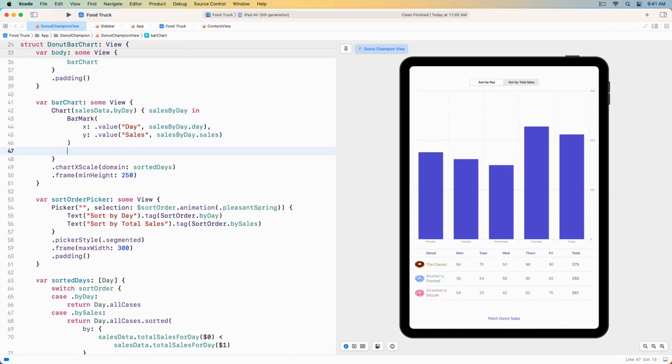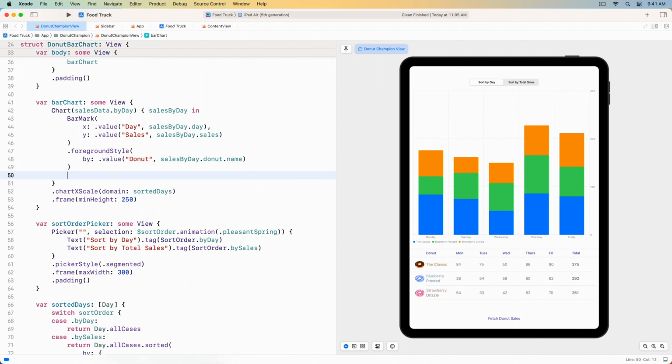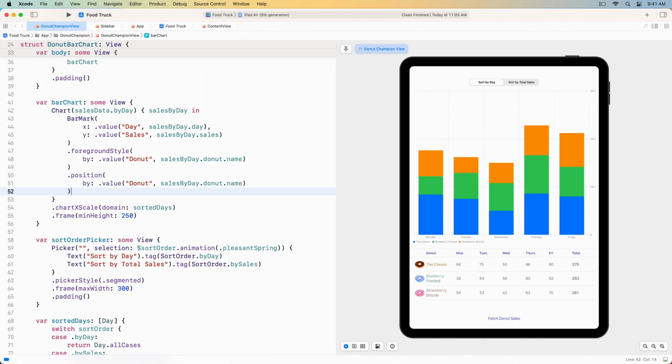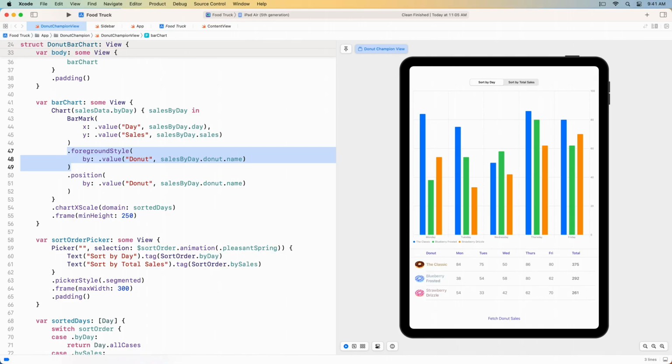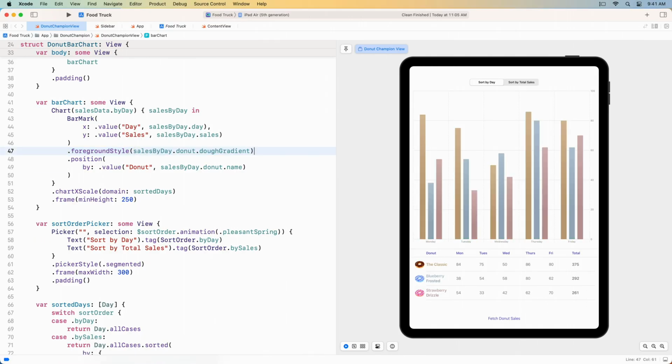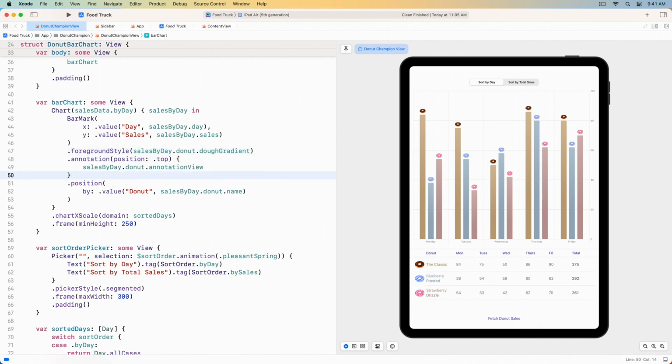Now, this is actually a stacked bar chart, but you can't really tell. Let's have each donut use its own color. Maybe it would be easier to see how the donuts compare if we position the bars side by side. I love how I can make all these big changes with just a couple simple modifiers. We can customize the styling too. Let's make the bars reflect the donut colors. And we can even add annotations to the bars with another modifier.